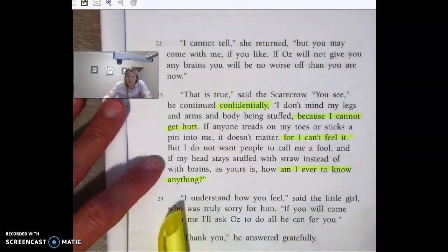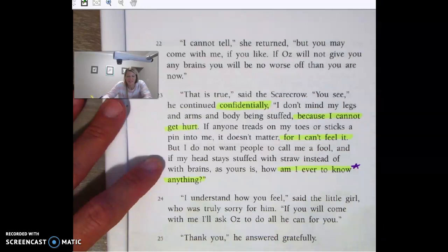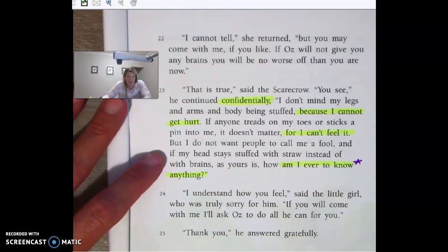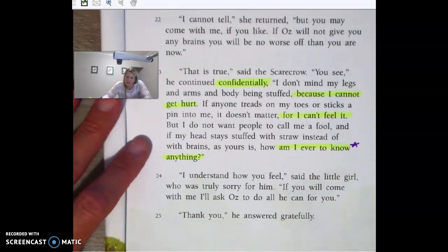So he really wants to understand things in life and know things. He says, I don't care if I don't feel things. I don't care. I can't get hurt. I don't feel it. That's kind of great. But I want to be able to understand and know things.